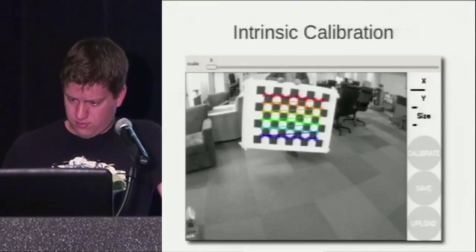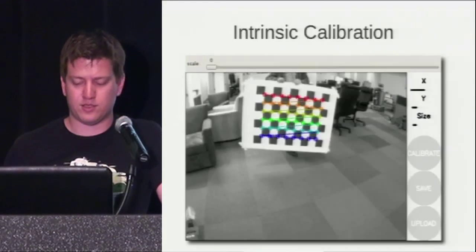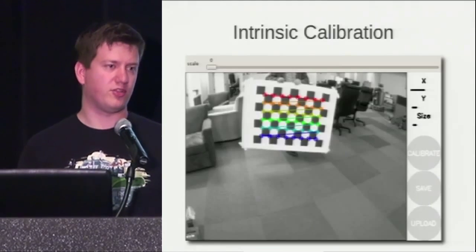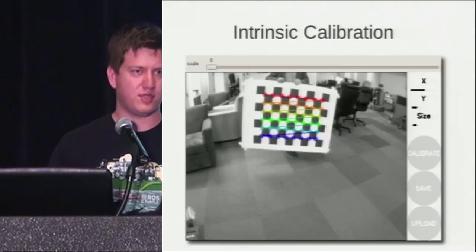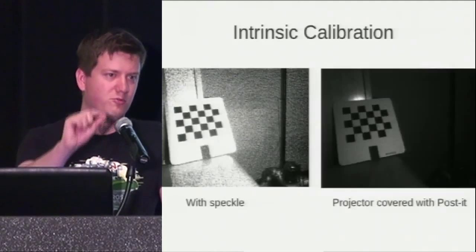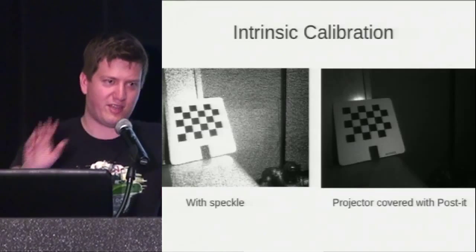So we have a GUI tool in the camera calibration package that will do this. You need a checkerboard target. You get a bunch of views of it. And it knows the dimensions, and it can calculate focal length, optical center of the image, and distortion parameters based on those captured images. With the IR camera, you have to be a little bit careful because that speckle pattern will mess up your corners on the checkerboard. But you can just put a Post-it over the projector, and it diffuses it out, and it works.